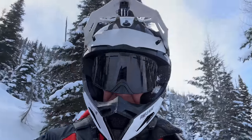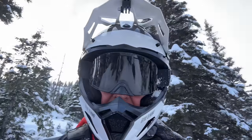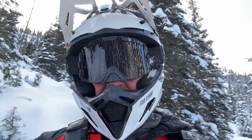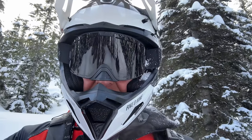So everyone here has been to an advanced clinic before. That's a prerequisite to come to the ProRide. So they're all rippers, and they're here to shred and go over some stuff that isn't normally taught in an advanced clinic, covering more of the athlete side of snowmobiling.